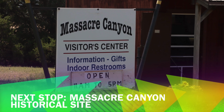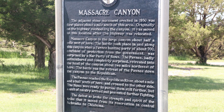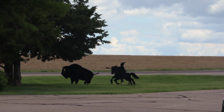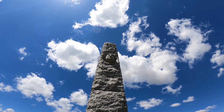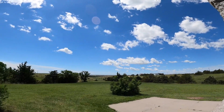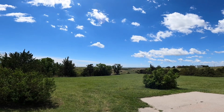This Massacre Canyon was one of the last places where the Native Americans fought each other, the Sioux against the Pawnees. There were about 700 of the Pawnees hunting and protected from the government when the Sioux invaded. And the massacre happened right over there by that Republican Creek in that valley.